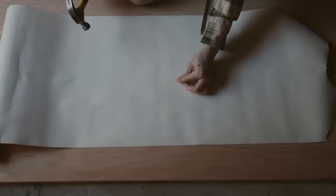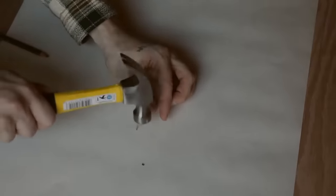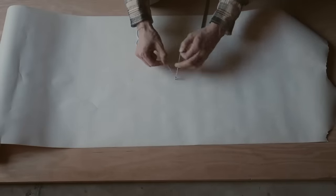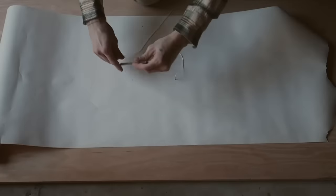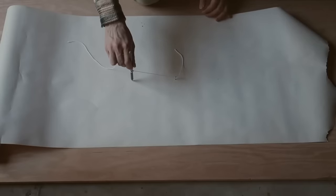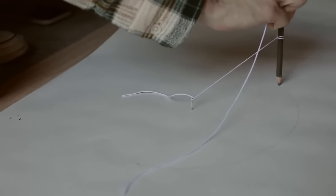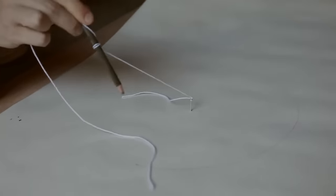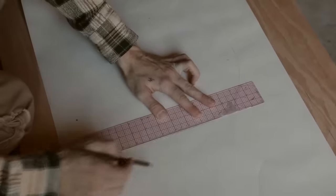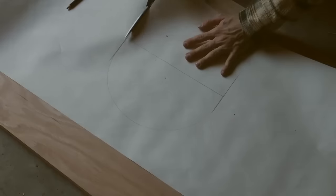I'm gonna take a small nail and just hammer it right in that mark that we created. And tie a string to it. From there, you can tie your string to your pencil. And once you have it tied on, I'm gonna use this as a compass to just swing over to our other mark, just like that. And there is our half circle shape. Where we created our first markings, I just drew down 1½ inches, drew a line across, and this is gonna be our shape that we're gonna cut out.